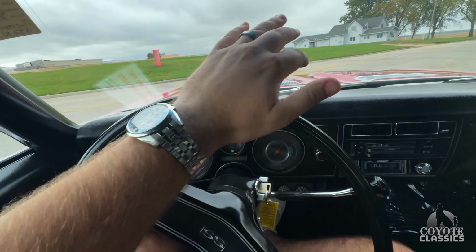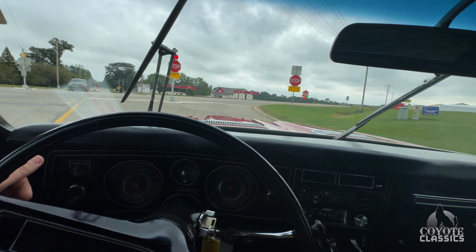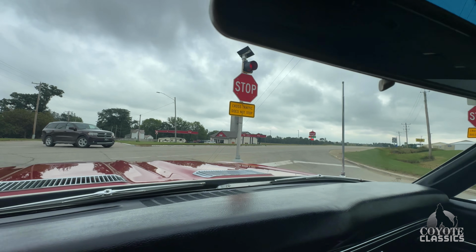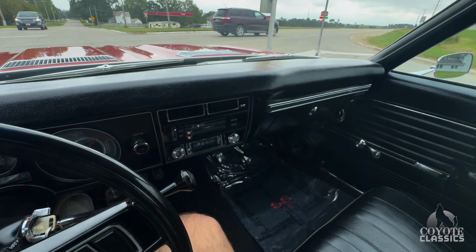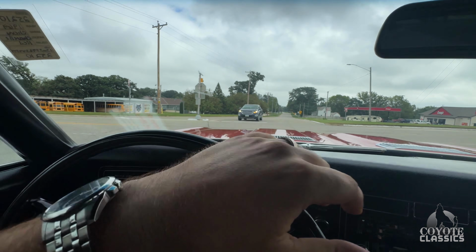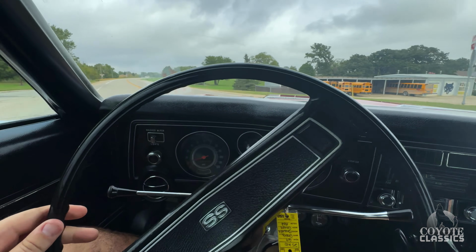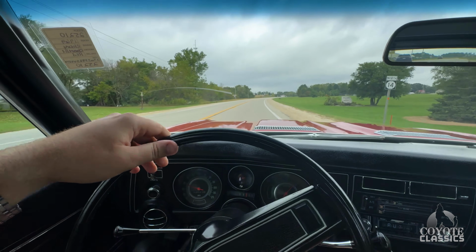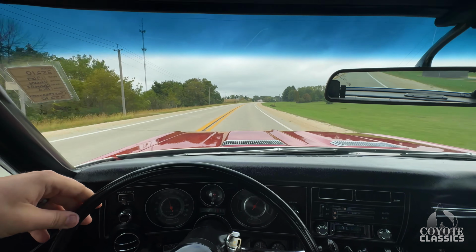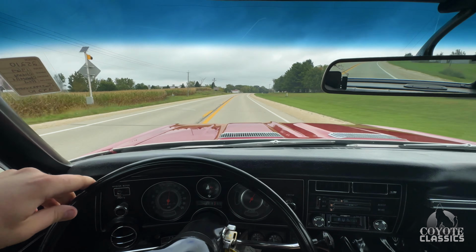The wipers do work as well. Show you those quick. And we put new blades on them. Sitting here at the stop sign, really nice, smooth idle, probably right around 700 RPM. It's tuned well. Runs awesome. Really a fantastic car.